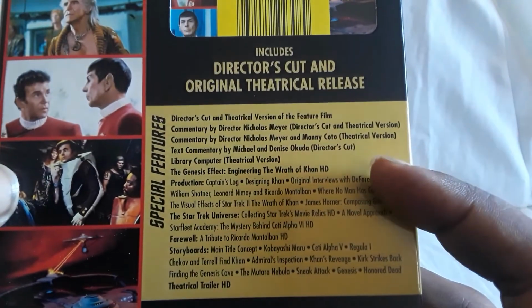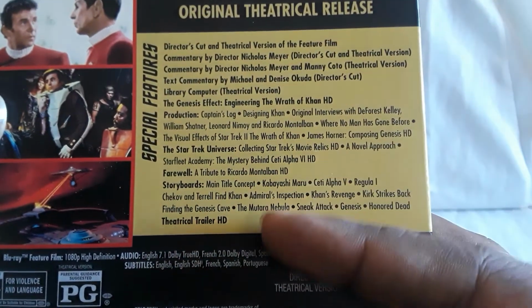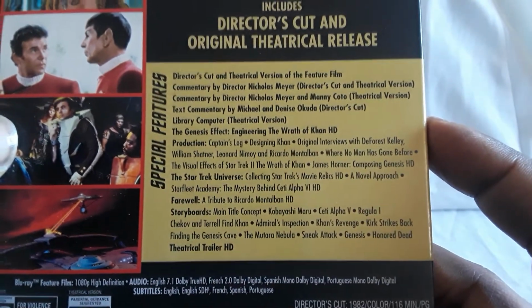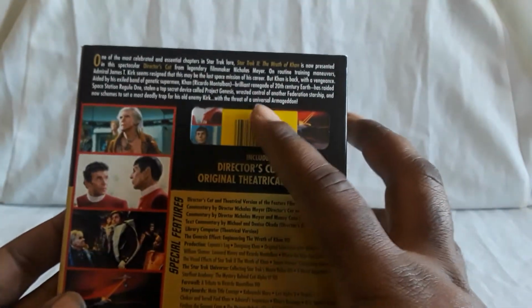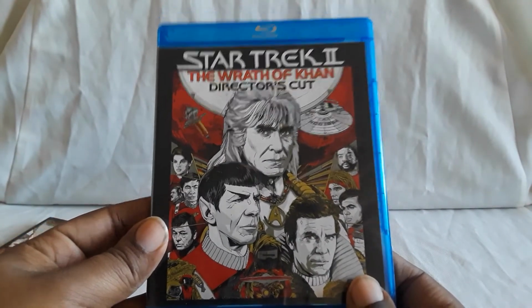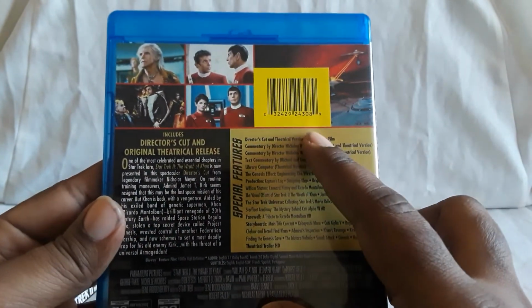And here are all the extras. You get commentaries, featurettes, interviews, theatrical trailer in HD, storyboards, all sorts of stuff. And you get the director's and original theatrical releases. So it's really cool. Now, you notice this tag is yellow. Unfortunately, there was an edition where a scene was messed up. So the one that you want to get is with a yellow tag, if I remember correctly.